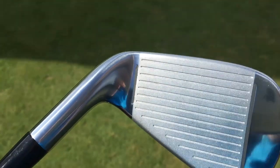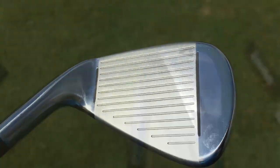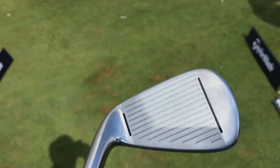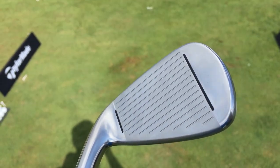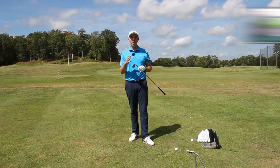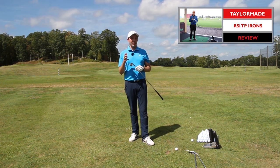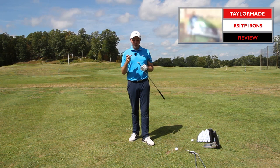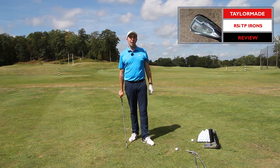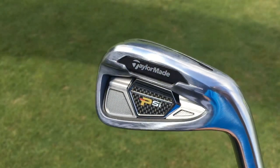Face slots, speed slots. What they've improved on the most is the acoustics of this club, how it sounds, because they were saying the RSi TP, as much as it was a lovely club, didn't quite sound great. And I said that in my review. Go back to the RSi TP review. I said they're good, but something's not right about the sound, and that's exactly what it is. Hopefully, they've fixed it. They put more padding behind the head. They put dampeners. They've made it sleeker.